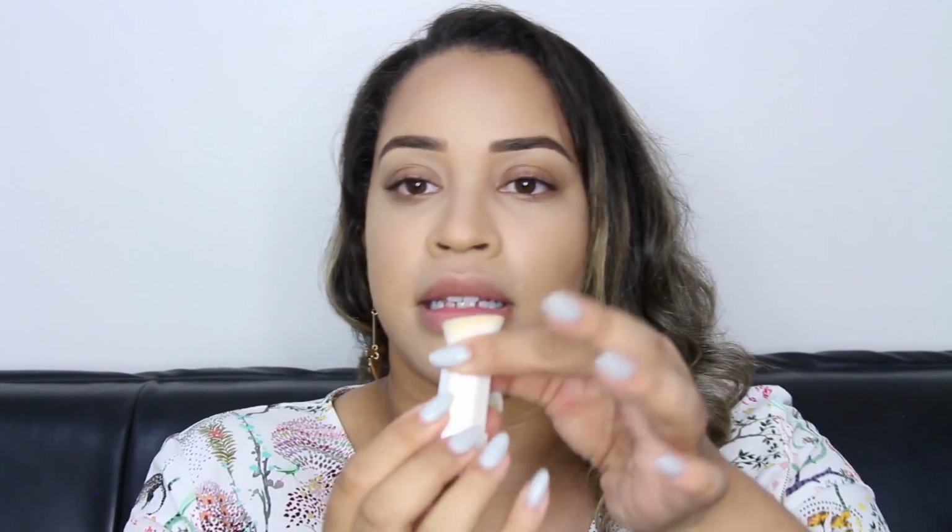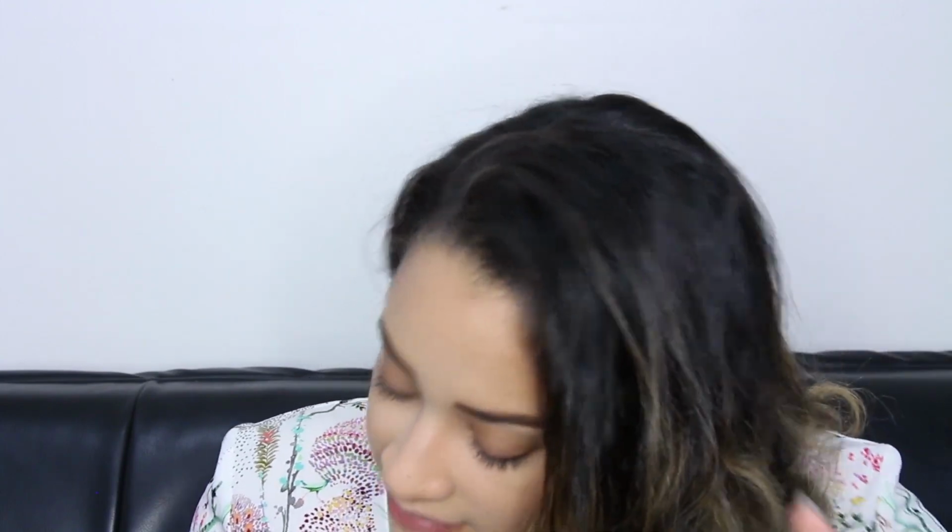So again, slide up the silver part and then cover it up so you don't ruin the bristles. What I really love about this packaging in particular is that even though it looks white, and the brush as well, there's a purple iridescence to it, depending on how you look at it in the light. So I love that detail.